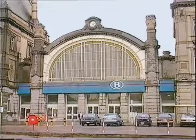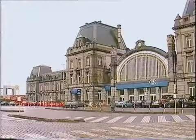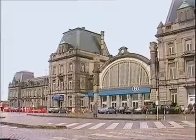This imposing facade is a reminder of more prosperous times at Ostend, when the combination of rail plus ferry was the quickest way to travel between London and Brussels.